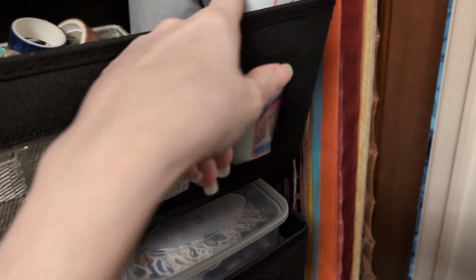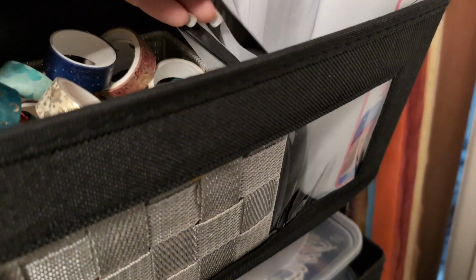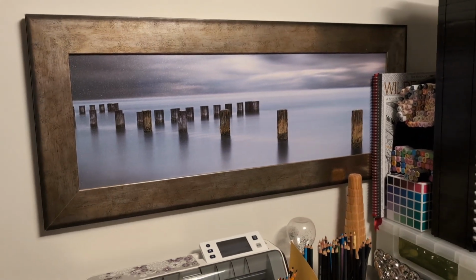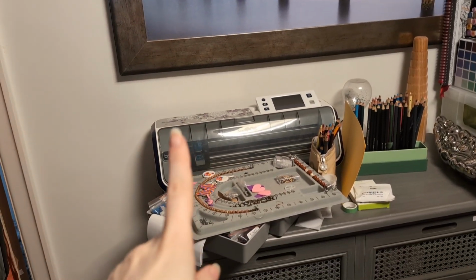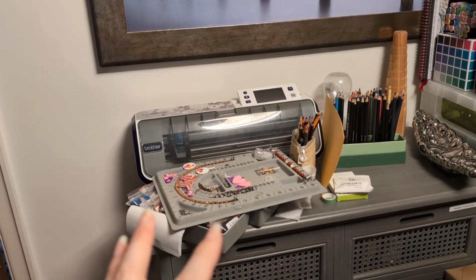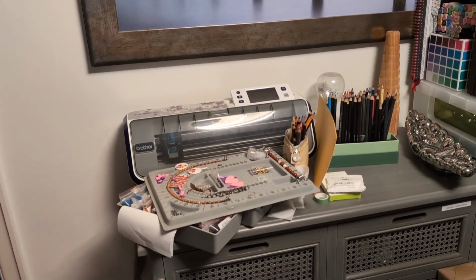I've got little stickers in here, diamond painting spares, cornstarch, things that I don't know what they are. Oh, bookmarks, little colourable bookmarks. And then as we move around, we have one of my favourite artworks there. It's just a pier, a water scene, my Brother scan, which I never use, a jewellery project that has just sat for months now, not touching it, and underneath is diamond jewels from an old project there as well.